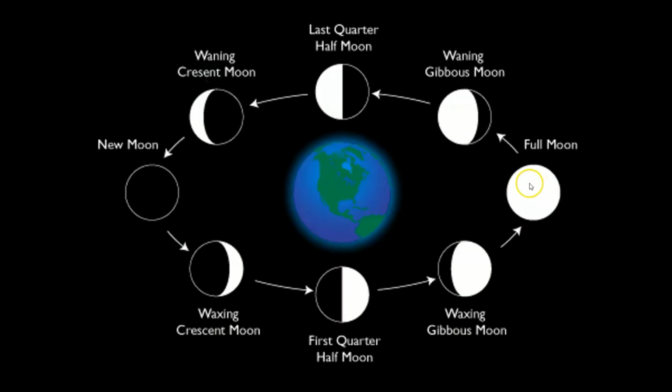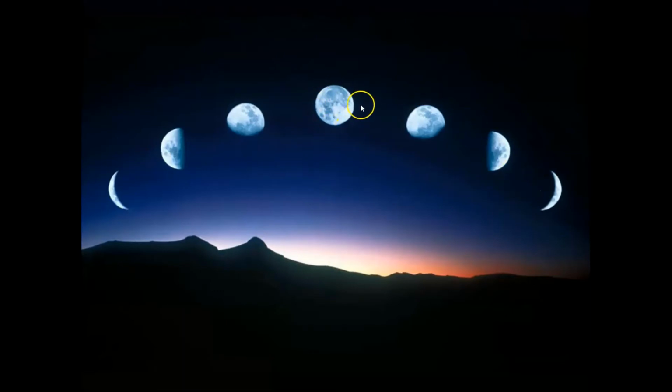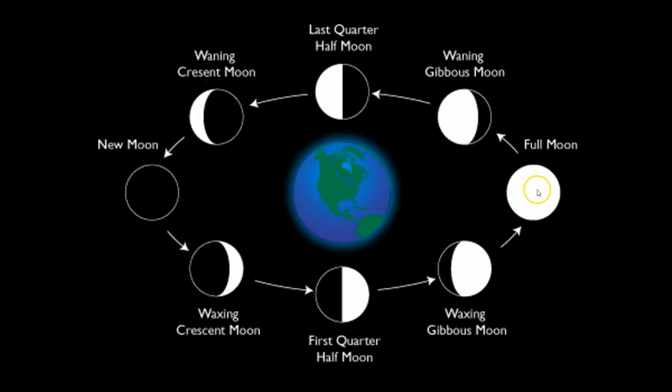If we start with a full moon, the full moon is this right here, where it just looks like a ball completely lit up. Simple, straightforward. The sun's light is reflecting off of that moon completely. As time goes on, we'll work from the full moon through what's called a waning gibbous moon. Again, a large portion of the moon is lit up, but there's this darkened sliver.